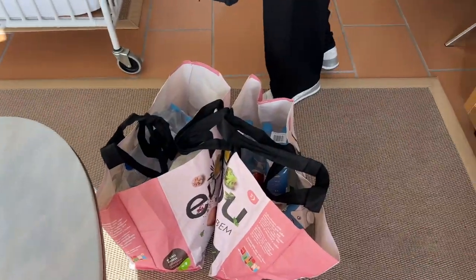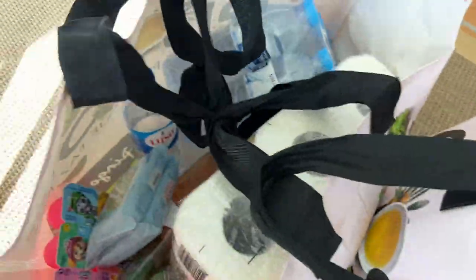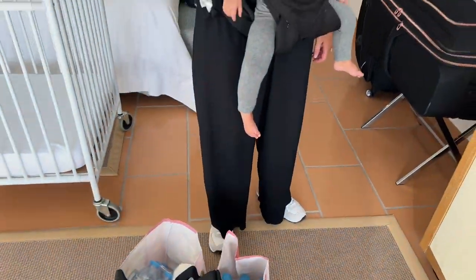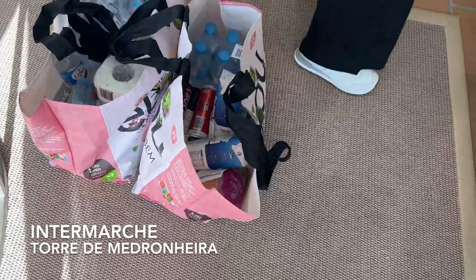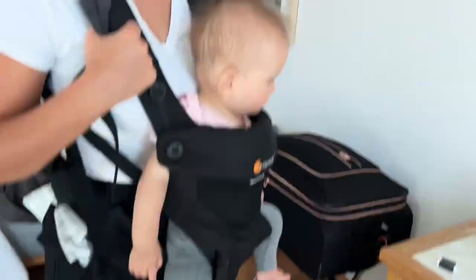All right, just made a grocery haul. Mostly just some drinks, food, milk, stuff for Vivi, some paper towels. Seems like there's a lot of supermarkets around here. This one wasn't the best. I'll put it down below what it was, maybe. Don't go there. Although I don't know what's around here, so maybe it is one of the better ones. I think it's the closest one to here, but there is like a Continente.